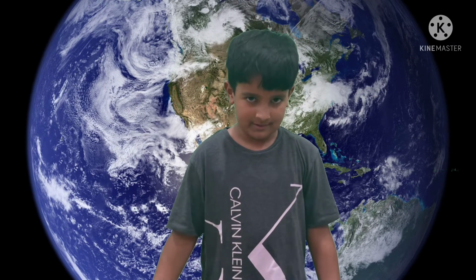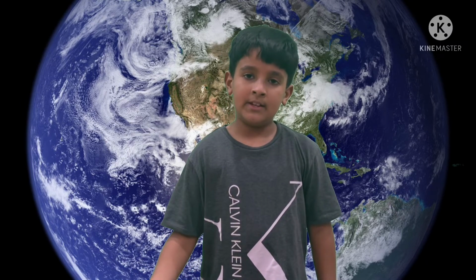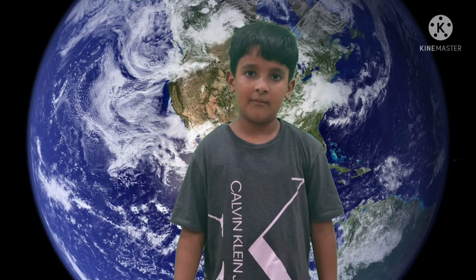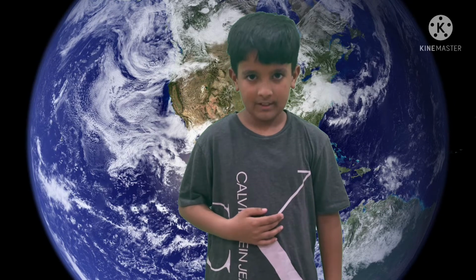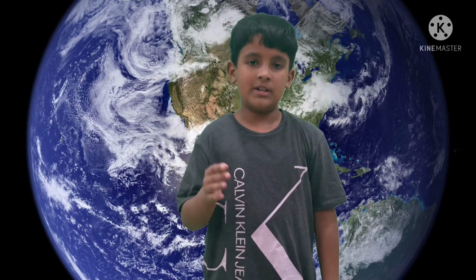So the next planet and the moon we're going to talk about is our planet Earth. Earth is a planet unlike any other planet in the known universe. It is the only planet confirmed to host life, with a radius of 3,959 miles. It is the fifth largest planet in our solar system. It is the only place known to have liquid water on its surface.